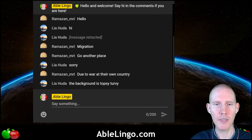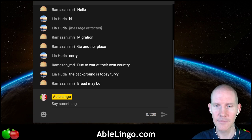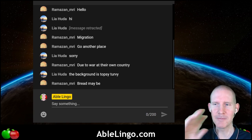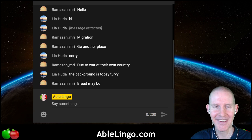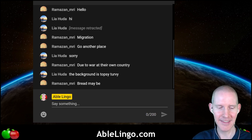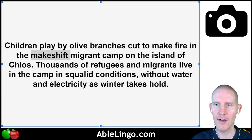Okay, well, let's go to the next picture. So this was refugees and migrant camps, and this was in Chios, Greece. This was a picture that was taken in the last week. Ramazan in the comments says maybe bread. You think that's possible, Chloe? Maybe, but I think it looks a little too white to be bread. Or maybe it's the inside of bread. Okay. All right, let's go to the next picture and see what we have.